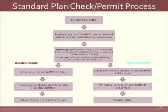But you basically start at the building counter. Building counter, they give you your plan check number. They're going to stamp the plans with that plan check number. They're going to distribute it to the different divisions that need to review it. If there are any comments, it's going to come over here to the resubmittal route, and you're going to get a correction letter. You're going to need to respond to it, and then you need to go back to the county and resubmit your plans with your comments, referencing the plan check.